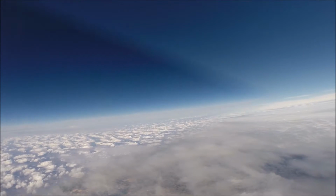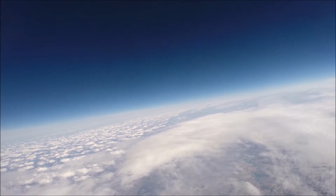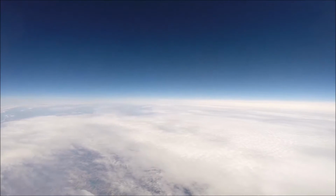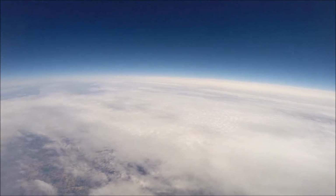Now from about 30 to 40,000 feet, the balloon hits the coldest temperatures, today about 55 degrees below zero Fahrenheit. Last week in 80 degree below zero, the GoPro battery quit. So this time we used a larger battery, insulated it nice and cozy, and the GoPro worked for the whole flight.